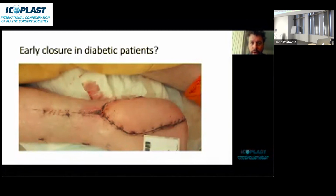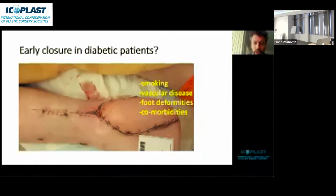Unfortunately, diabetic patients, wound care patients, are not the same as the relatively healthy trauma patients. They smoke, they've got vascular disease, they've got foot deformities, and they've got serious comorbidities like cardiac failure or end-stage pulmonary disease. So within our team, we're still discussing, does every diabetic patient need this kind of plastic surgery, and what are the long-term results?